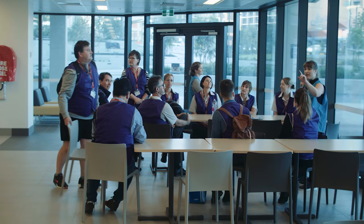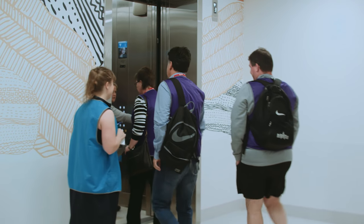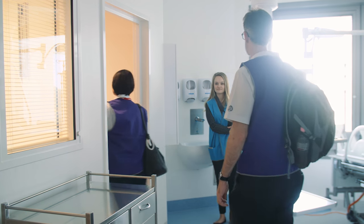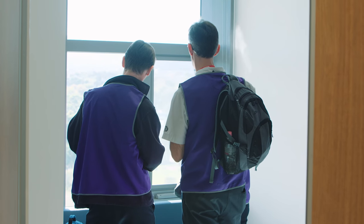The group that I'm working with today will be taking them into the intensive care unit in particular, which is quite a bit bigger than what they're currently working in, and they've got lovely big rooms in there as well. Lots of ready-to-hand equipment and access to natural light.